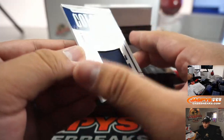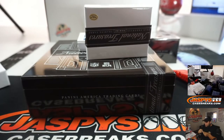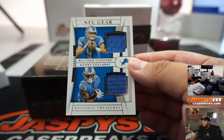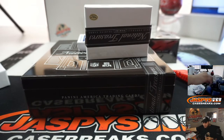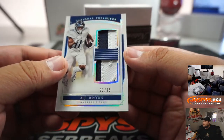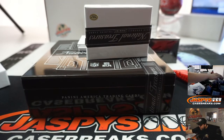So Chargers down, Eric. We got Colossal, 85 out of 99, Amari Cooper relic. 85, spot 5, one of Don. I think we have a monster in here, though, guys, honestly. Matthew Stafford, Kenny Golladay, dual relic. 93 out of 99, going to my boy Aaron and the Detroit Lions. And more A.J. Brown for the Titans, 23 out of 25. EA. Getting all of them A.J. Browns out of here.